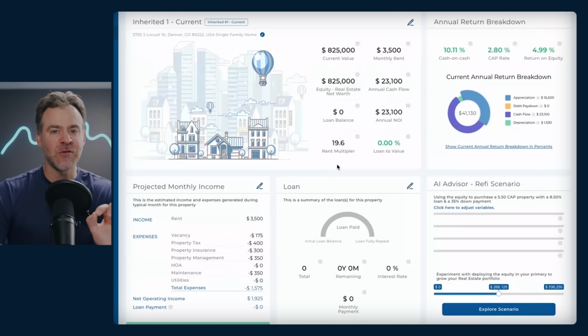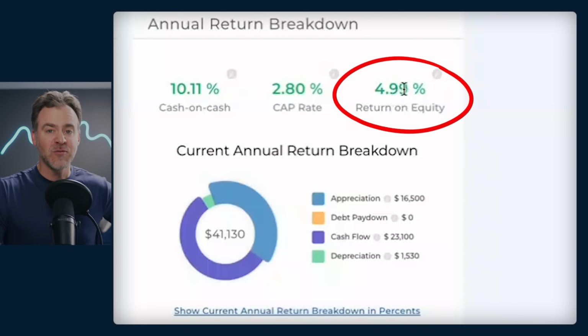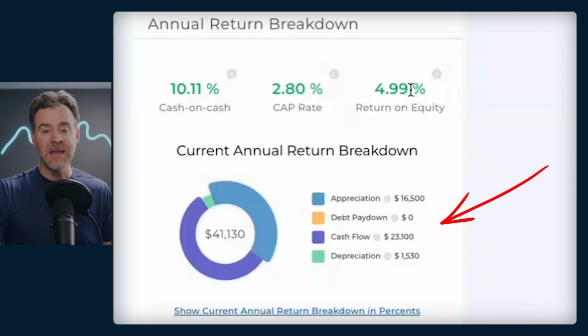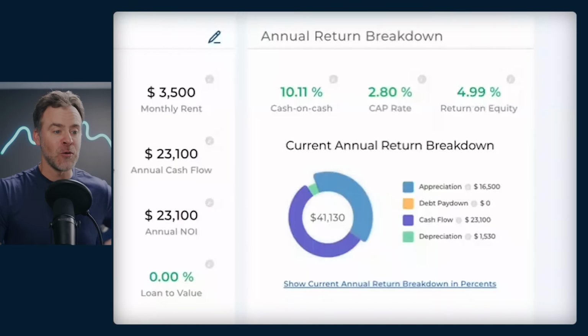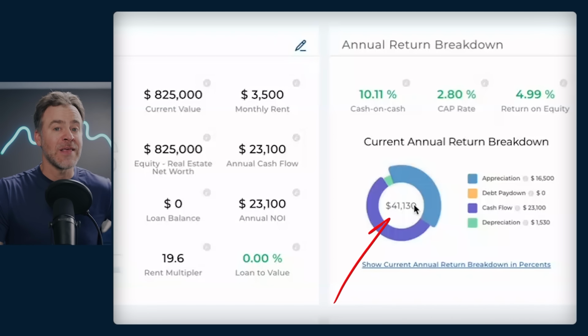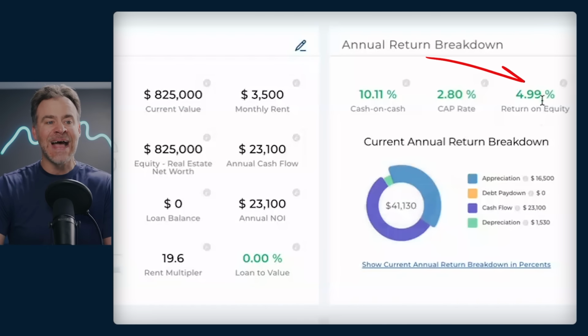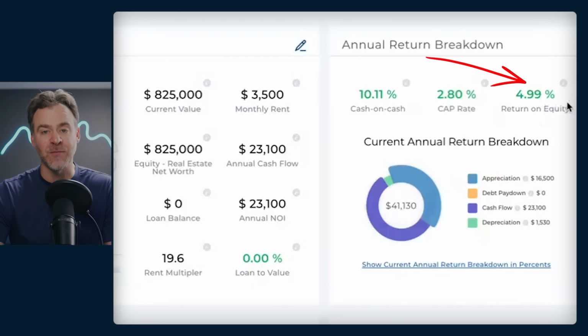That cash flow is generated off the $825,000 of equity in the property. I look at that as like the real estate piggy bank, and that has an opportunity cost to it. So I like to look at return on equity. And this is where we take the 4 ways you make money and we divide that by the total equity in the property. Now we're estimating in year 1, this is generating about $41,000 in return, coming between cash flow and appreciation. So that gives us a 4.99% return on equity, or about 5%.